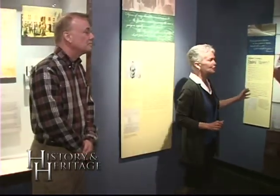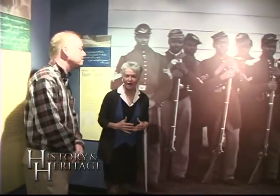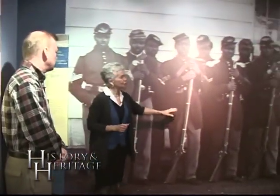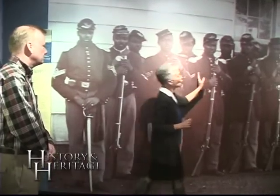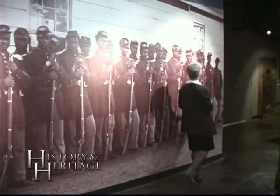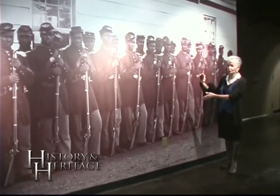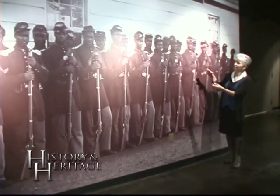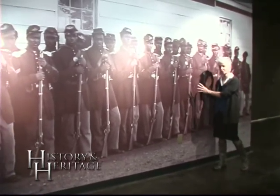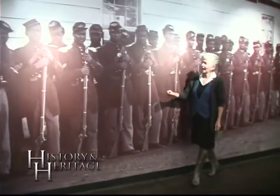It kind of makes me so sad. And here is a picture that really is so impactful. These are not reenactors. This is a whole wall of African American soldiers who probably had been slaves and joined the Union Army. This was not taken here. This was in Virginia. But these are real soldiers.